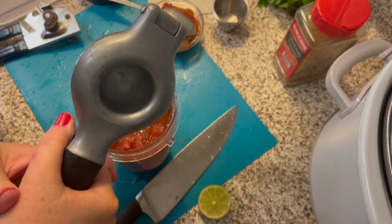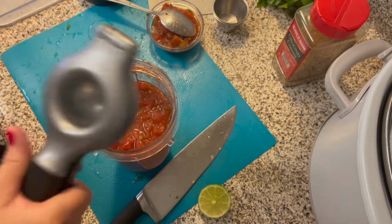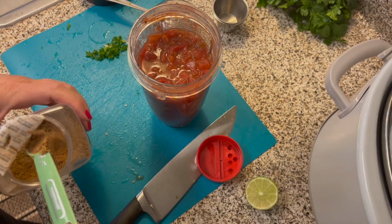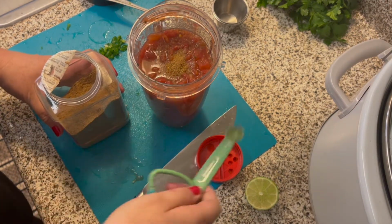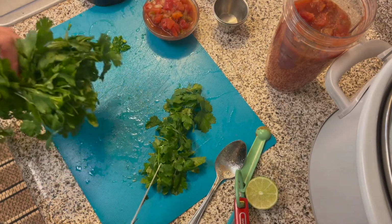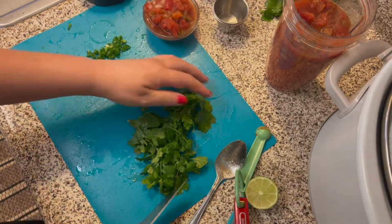But I find that a good salsa recipe is something that you can build on. Like if you want to change something, maybe you want to add a little bit more cumin, or you want to add more jalapeno, or maybe you want to add some fresh tomatoes in there. That's great. But I do also love the fact that this recipe uses canned tomatoes because it's just so much easier to have them on hand.